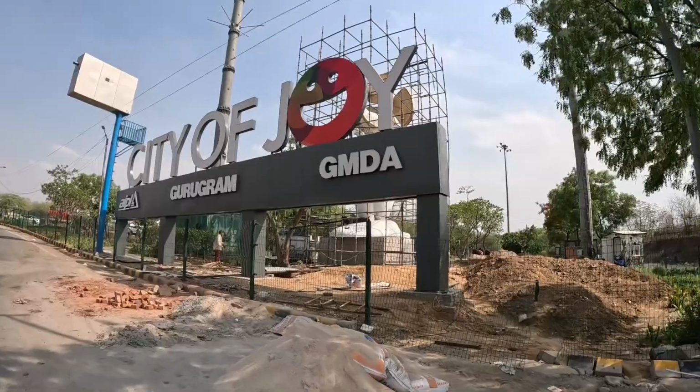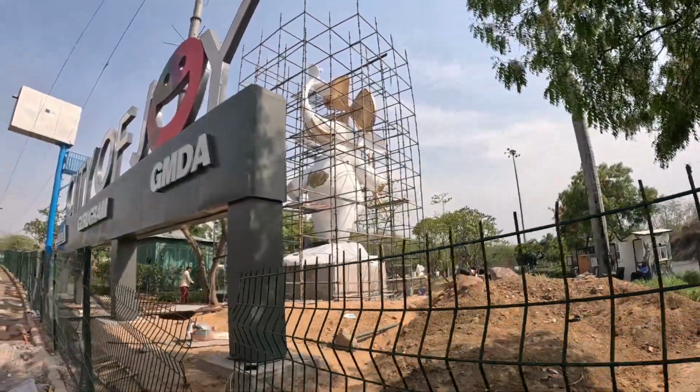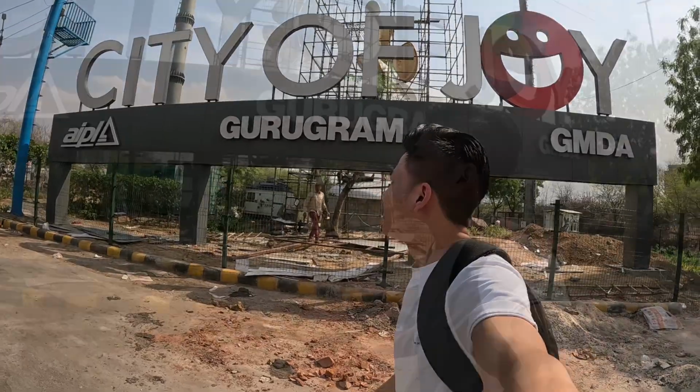Okay, guys. City of Joy. What is this? Okay. It's an elephant. City of Joy, Gurugram. The elephant is under construction right now. Oh my god, it's so hot.